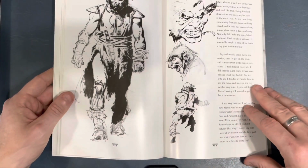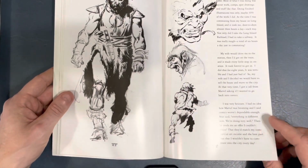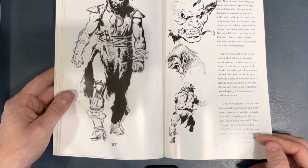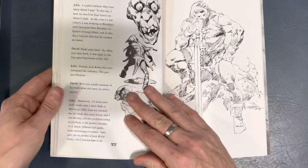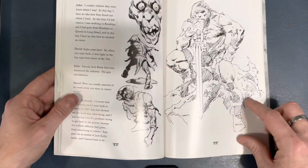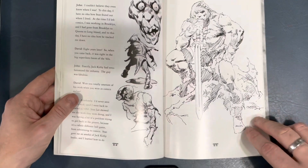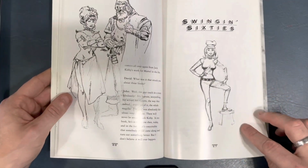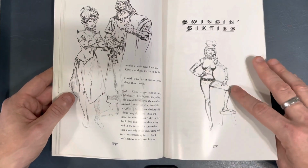He was a big fan of Alex Raymond as well as obviously Hal Foster, two great artists at the time when he was coming up in the business. This is a classic shot of Conan from John. The swinging 60s. Here, John's a little more cartoony.